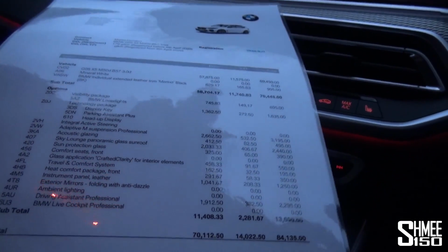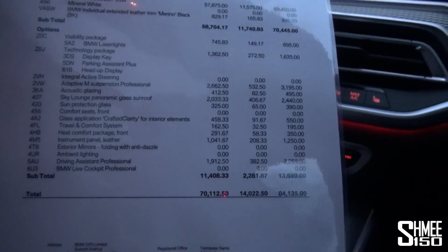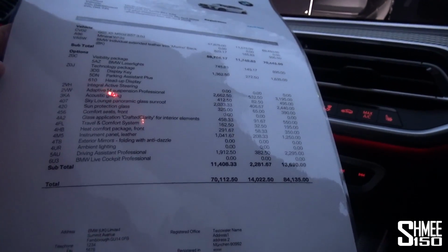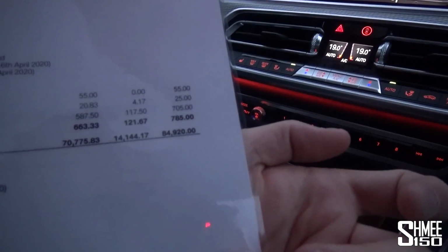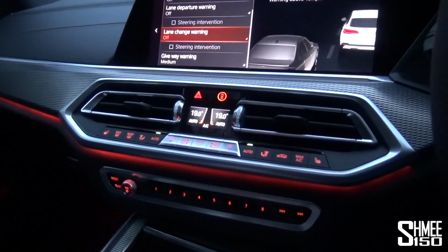We've got the visibility package, the technology package, integral active steering, the suspension professional, acoustic glazing, the sky lounge, sun protection glass, comfort seats, crafted clarity. You can see we've got lots of nice things on here, all the tech, coming to a total price on the back of £84,920, so about $85,000 in total.